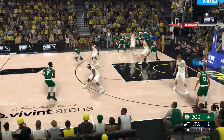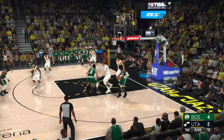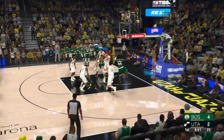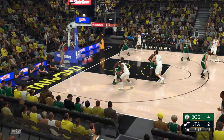There's the pass to Brown. Tatum on the wing. Kicks to Williams. Wide open. Offensive rebound. Hey, look, I'm not going to lie here. That's a shot that he needs to be making. There are no excuses.